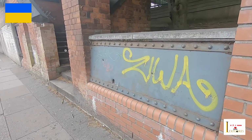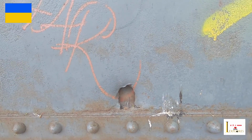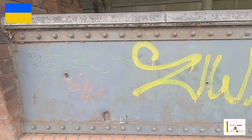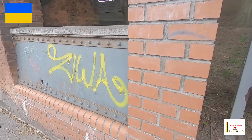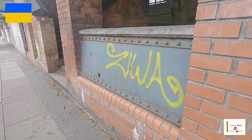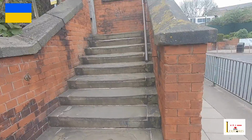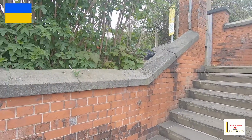Okay, so we're coming to the piece of bridge that I was telling you about. As you can see there, there's the bullet holes. There's one there and one down there. It's a part of the original bridge. Now this access was opened, like I've just read across the road there, in 1895. And obviously during the war, it got shot round here. You can see these steps are very old. They must have led up there and went across that way there.